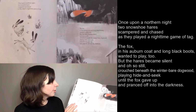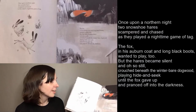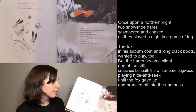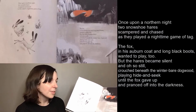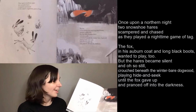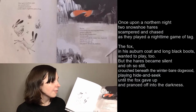Once upon a northern night, two snowshoe hares scampered and chased as they played a nighttime game of tag. The fox, in his auburn coat and long black boots, wanted to play too, but the hares became silent and oh so still, crouched beneath the winter bare dogwood, playing hide and seek until the fox gave up and pranced off into the darkness.